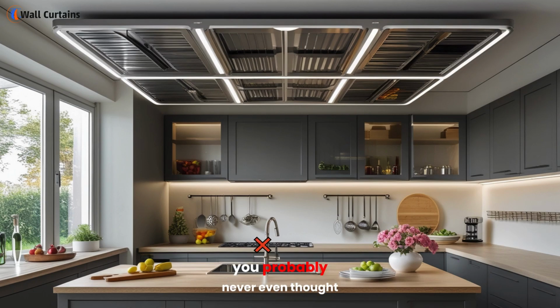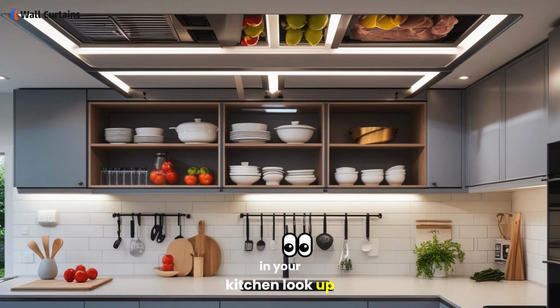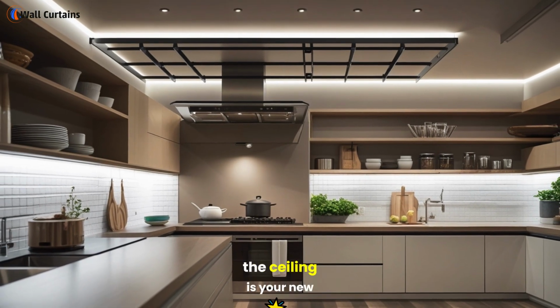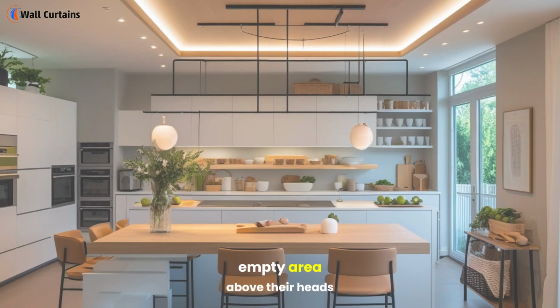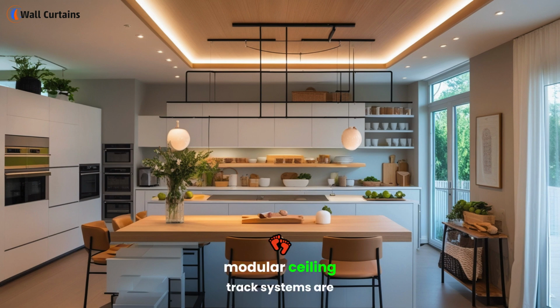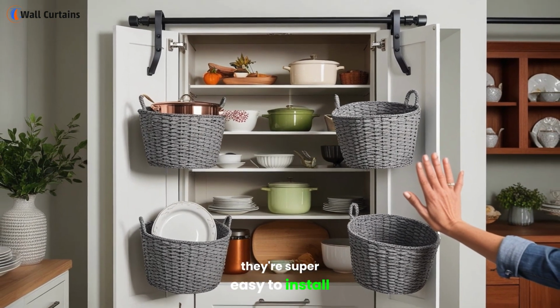Now for something you've probably never even thought about using in your kitchen. Look up. That's right, when your floors and walls are full, the ceiling is your new best friend. Most people never think about this empty area above their heads. In 2025, these modular ceiling track systems are changing everything. They're super easy to install, just like hanging curtain rods.